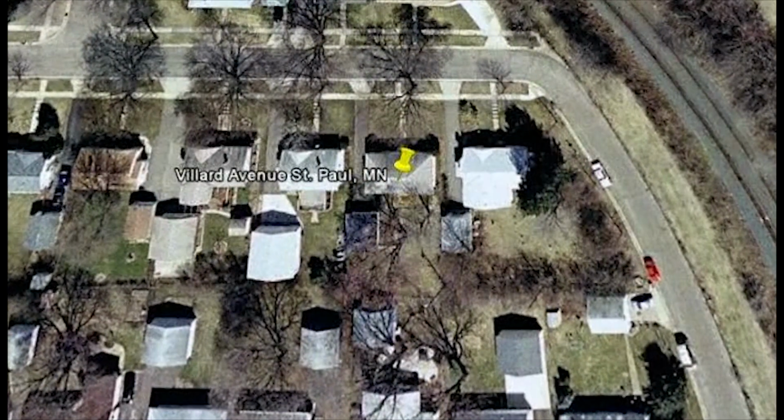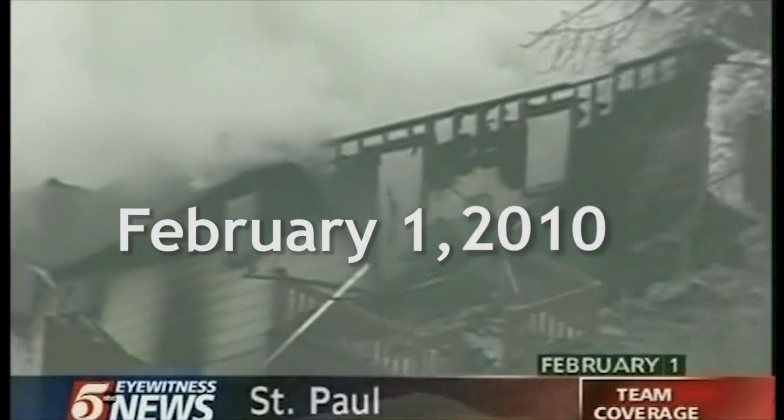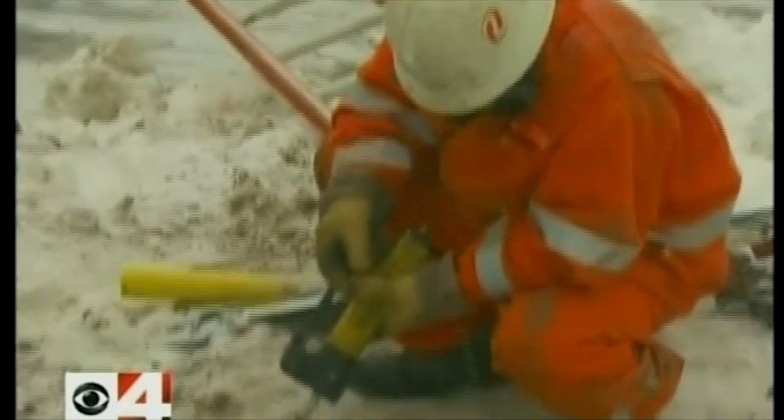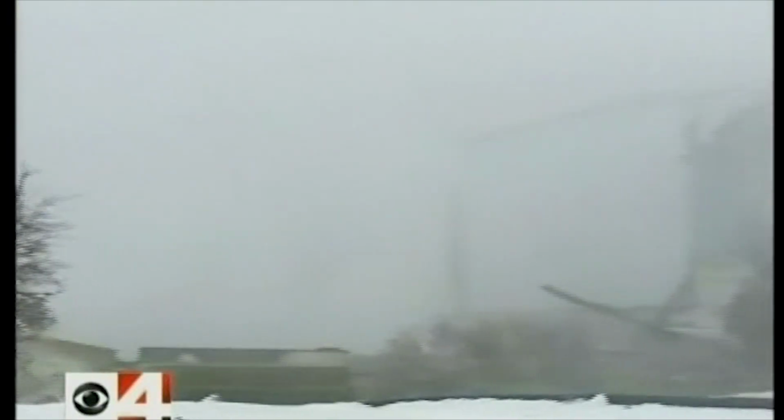February the 1st, St. Paul, Minnesota. A plumber called to a home to unclog a sewer line struck a natural gas main, a plastic main. A main that had been installed in 1991, but installed through the sewer lateral of the home that exploded.